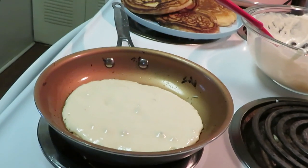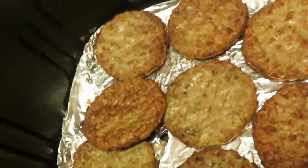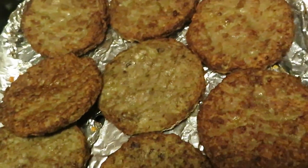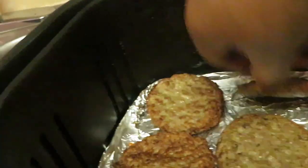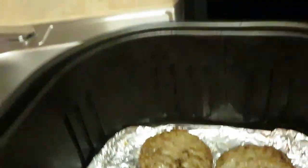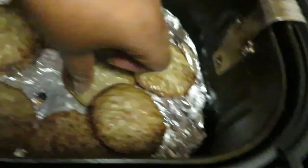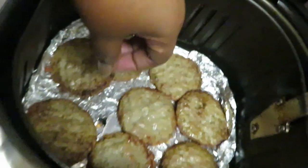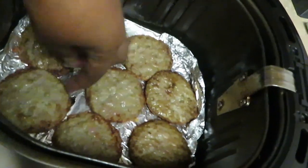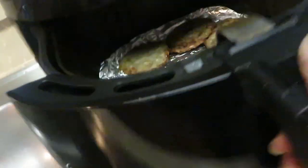Okay, guys, the timer just went off on our breakfast sausages. And they look great. Let's see if we need to flip them over. Hot, hot, hot. Yeah, let's flip them over. We'll cook them for like a minute on the other side so they can get brown. Yeah. Let's put them back in.